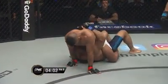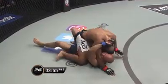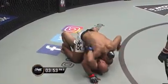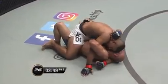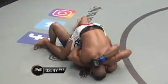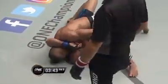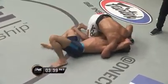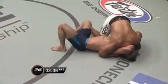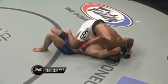Tani in a very high mount here. Sharif Muhammad trying to control the posture. He doesn't want Tani to rain down the ground and pound. And here comes the chance for the boy from Central. Again, he locks up the overhook on that one side, has the underhook on the other, controls the posture. Tani floats past, ends up inside control. Now he's got a couple of submissions here. If, you know, Sharif's not careful and he lets go with his head, there's a couple of chokes he can grab from here.